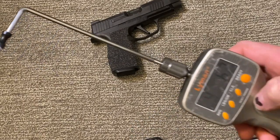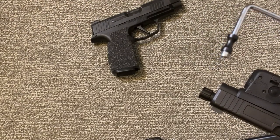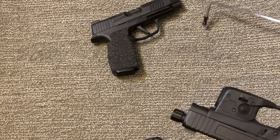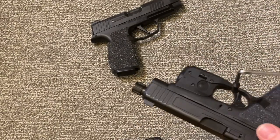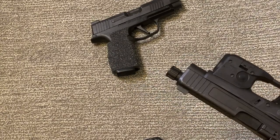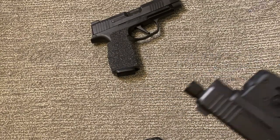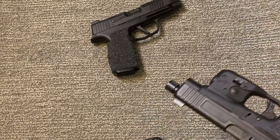The Suarez barrel is outstanding. Again, the primary point of aftermarket barrels is having a threaded barrel. It's not primarily accuracy improvement in these type of firearms, but you're certainly not losing any accuracy with this barrel, and it's really well executed, really well done.